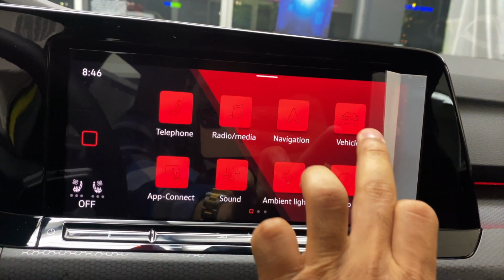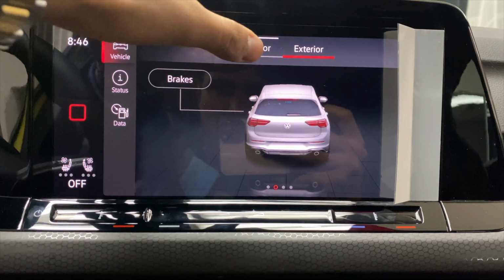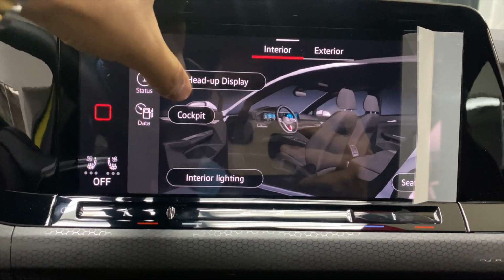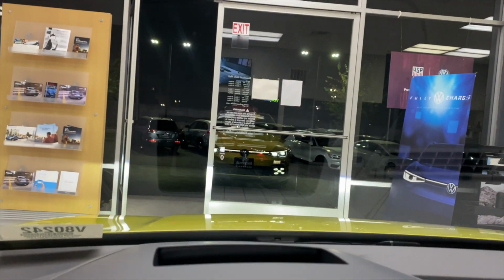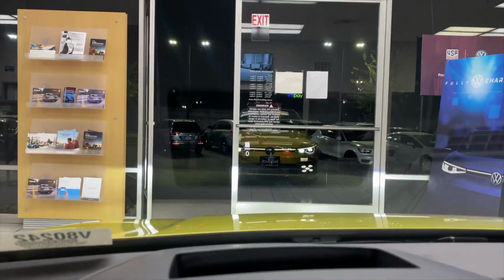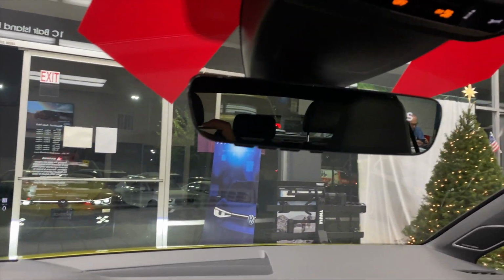Let me take you to the infotainment system for a second. You can click on vehicle and then you wait, and then there's interior light or exterior light. If you hit interior, you choose heads-up display. You can actually control how bright it is, and you can move it to the right or left, up and down, and there you go. There is the heads-up display. This is also one of the best features this car has, in my opinion. It's just super cool to have it.